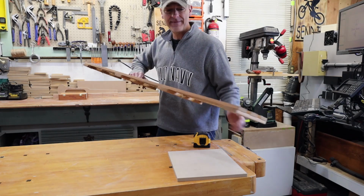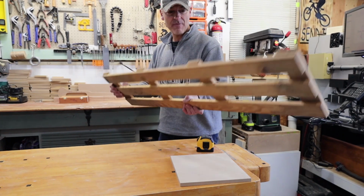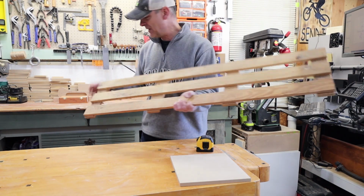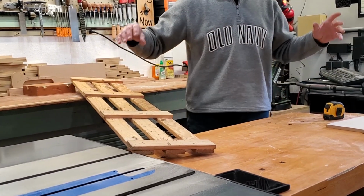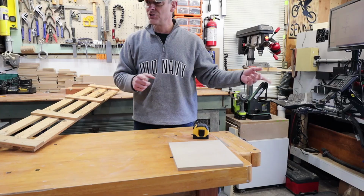I don't know where I got this from. It's part of a skid or a pallet. It's been sitting in the corner. I don't know how it made its way over here to get in my way, but this kind of reminds me of the whole topic discussion that I had last week on shop organization.